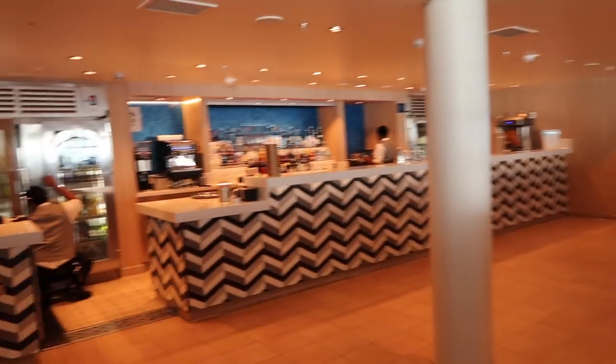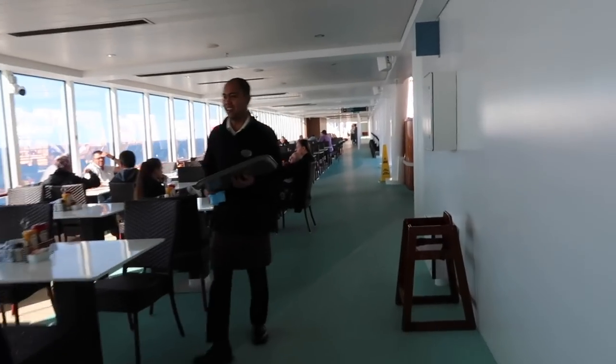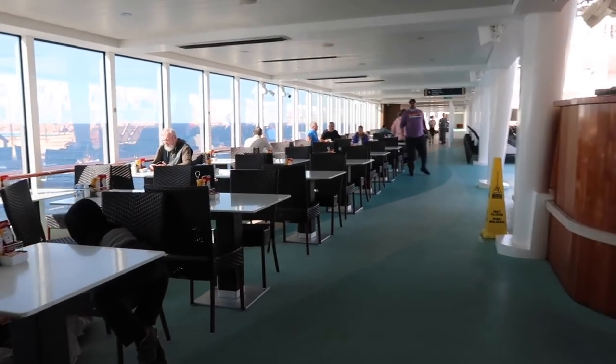This is our favorite place to sit back here because you've got those expansive views. And in the very, very back is a full service bar. If you walk outside on deck 16, right outside of Garden Cafe, you can get your plate of food and bring it out here.